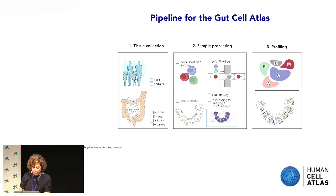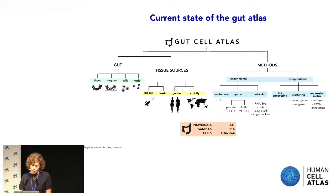So our community has been very busy, and you saw in Aviv's and Sarah's talk that there are really nice results from the gut cell atlas. People have been collecting across adults and pediatrics and the different sample types, the biopsies, resections, and from organ donors, using different sample processing, as well as profiling for spatial. Overall, the community has profiled 131 individuals across 216 samples, and almost 1.35 million cells, which I think is really impressive. It's a very vibrant community.